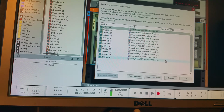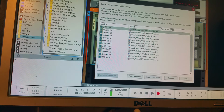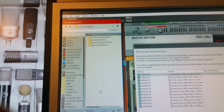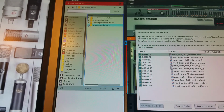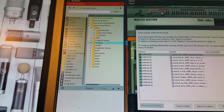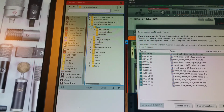is pretty much, like I said, these are the samples that are missing. I'm going to go to the actual sample folder, which is right here. Let's go back right here. WA synth drums. Now, I'm just going to move my camera a little bit. There are a lot of folders, as you see right there, 4 folders, but there are subfolders within these folders. Even though nothing loaded up because I'm over here searching already, it's a lot of folders, man.